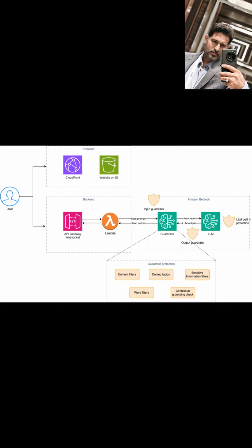There are even checks to make sure the AI's responses are based on real stuff and not just made-up nonsense. If the user's input is clean, then it gets a pass. Then, the clean stuff finally goes to the actual AI, the big language model in Bedrock. Now, these things are smart, but they can still say the wrong thing sometimes.